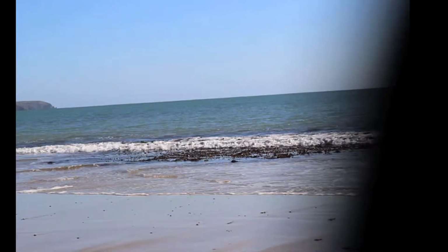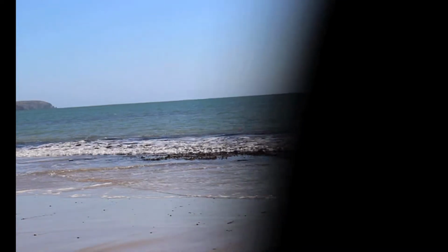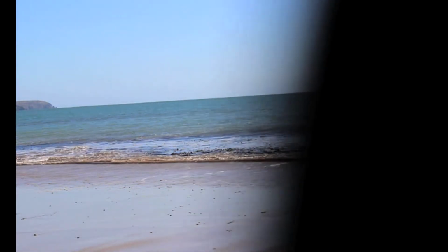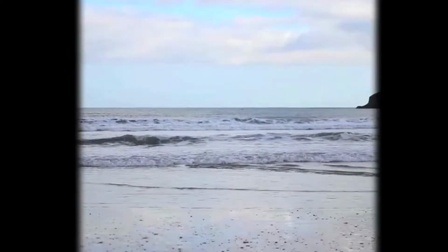Right now it's 3 in the afternoon and the tide's about halfway out. I've been told that the floor of the ocean here changes a lot. It's made up mostly of sand and loose rocks, and it's really affected by storms and spring tides.